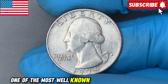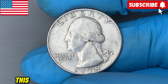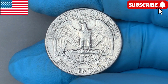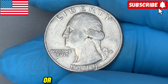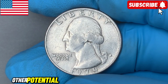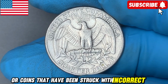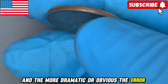One of the most well-known errors in 1979 quarters is the double die error. This error occurs when the coin is struck twice with the same die, causing the design to appear doubled on certain areas of the coin. In the case of the 1979 quarter, this doubling can often be seen on the date or other parts of the design, making the coin easy to spot for an experienced collector. Other potential errors on the 1979 quarter include off-center strikes, where the design is misaligned, or coins that have been struck with incorrect dies.